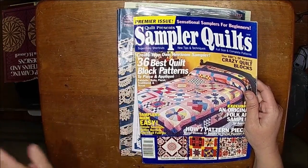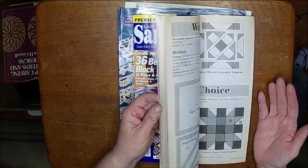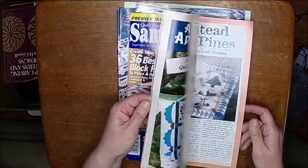Anyways, sampler quilt magazine. Clint loves magazines like this, and the ones that he doesn't like, I can use for my junk journals.